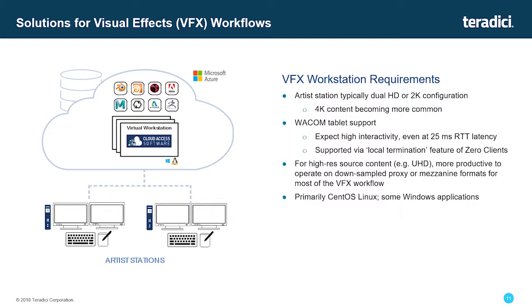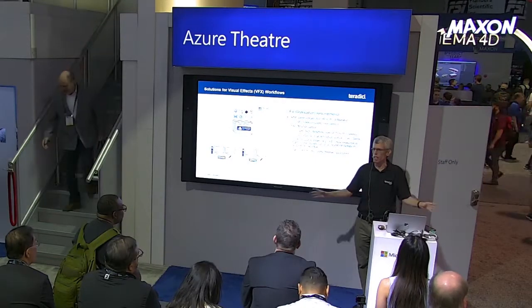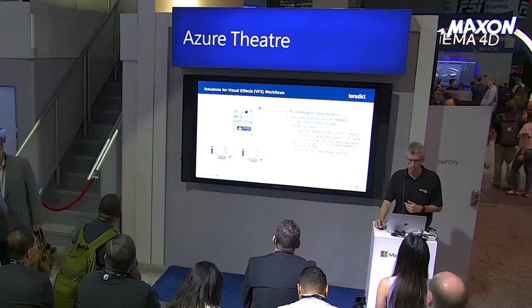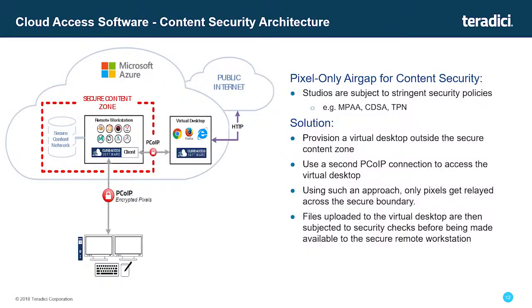So this is how many of the studios now have started, by having separate data centers out in regions that can be located by artists in different cities, but they're also looking at how the public cloud can improve that footprint. Now, I mentioned security, and I was at the CDSA summit yesterday, where security is a very hot topic in the media and entertainment industry, arguably now being called critical infrastructure.